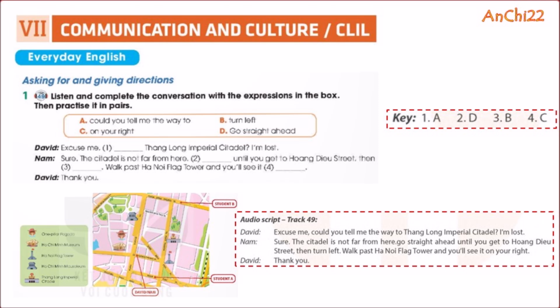Excuse me, could you tell me the way to Thang Long Imperial Citadel? I'm lost. Sure, the citadel is not far from here. Go straight ahead until you get to Hang Buom Street, then turn left. Walk past Hanoi Flag Tower and you'll see it on your right. Thank you.